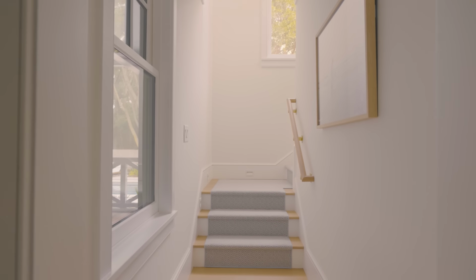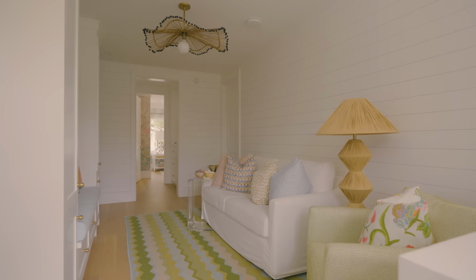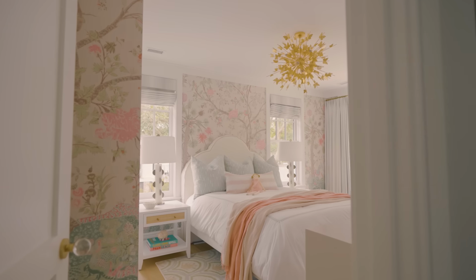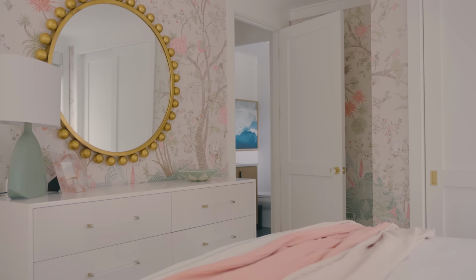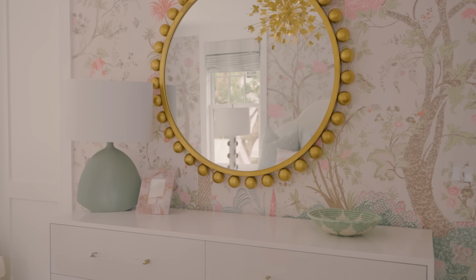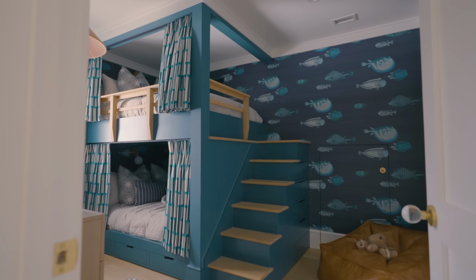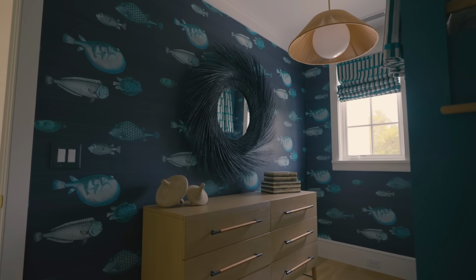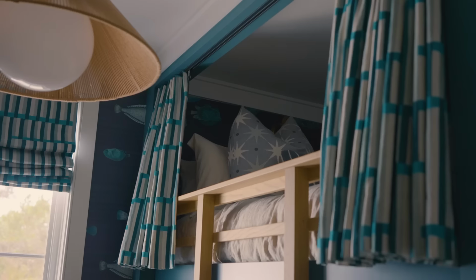Now we have come upstairs. This was all a new addition to the home. We have the two girls' rooms on this side, and they adjoin with a Jack and Jill bathroom, which is probably my favorite bathroom in the home. I love the pink tile, and we hand selected where each little pink penny tile was going to lay in the floor. And then we also hung my Mitzi lights over their little sinks with the white ruffle detail. It's just so precious for them.